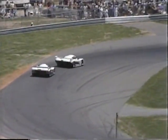But that's a good shot from inside that car of Jim Busby's, and we see Al Holbert just about to not nail him in the infield, but trying hard to. There you see those telltale flames coming out the back of those turbocharged cars.